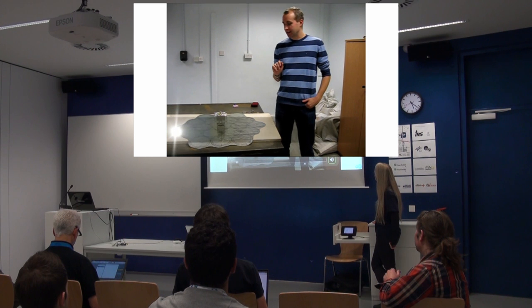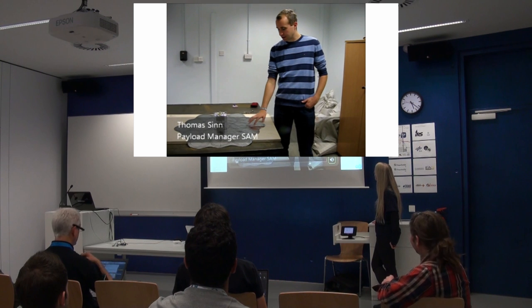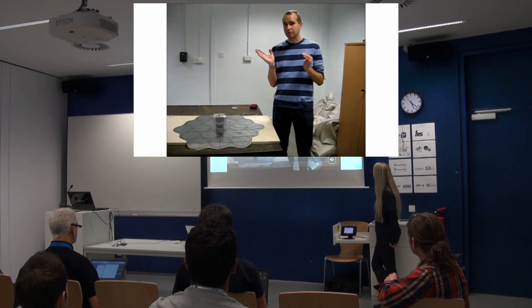Here you can see the self-inflated membrane, the same CubeSat line. It's consisting of a lot of these inflatable spheres, which are connected by micro pumps, which change the pressure and make the structure flat up and down.